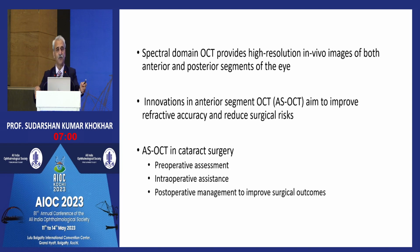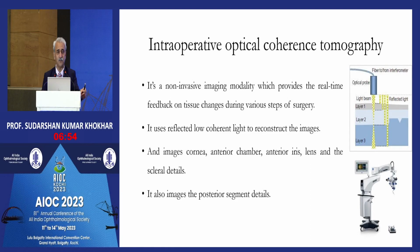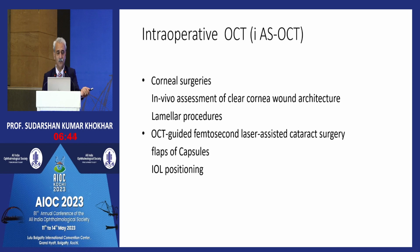It provides high resolution in vivo images and has been used by the cataract surgeon as well as the refractive surgeons. Now the same technology has been put onto the microscope, and you can do the same thing intraoperatively during the surgery, going all the way from the anterior cornea all the way back to the retina. So in corneal surgeries, it helps, especially DSAEK, DALK, you can actually see the images. If you're doing a SMILE and the lenticule is not visible, put the patient on the OCT and you'll be able to pick up the lamella very clearly.